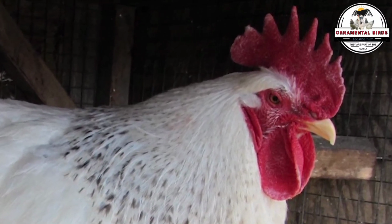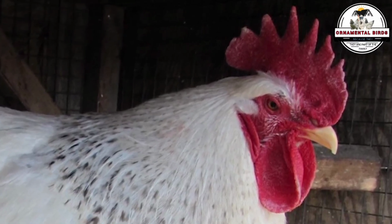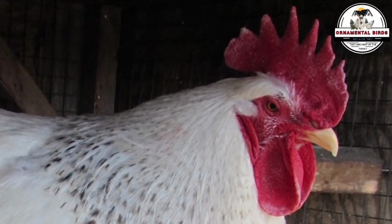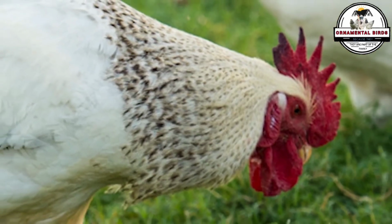They are not usually aggressive and adapt well to interaction with humans, getting along well with other chicken breeds in the same coop. Although some Delaware hens may occasionally brood their eggs, it is not a predominant characteristic of the breed.